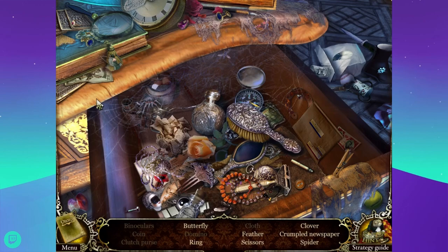Scissors! Scissors, scissors, scissors. There's a knife. What happened to my crowbar anyway? How come I can't use my crowbar anymore? Clover. Crumpled newspaper, I totally saw. There it is. And a spider. Oh no, it's a spider!